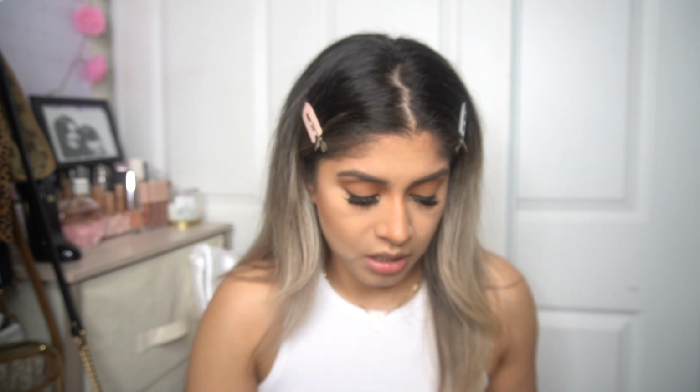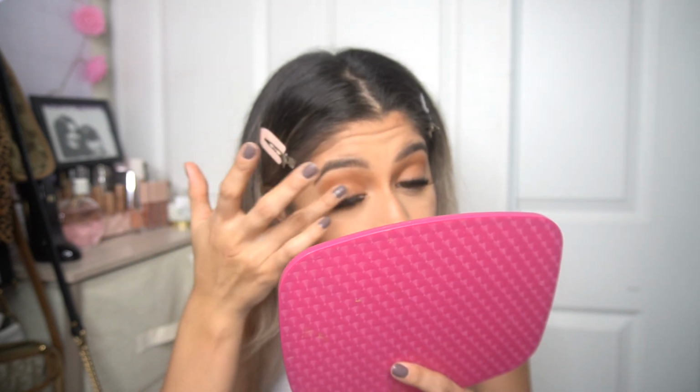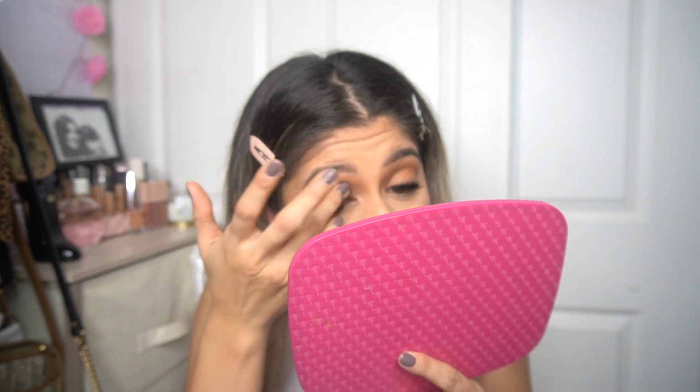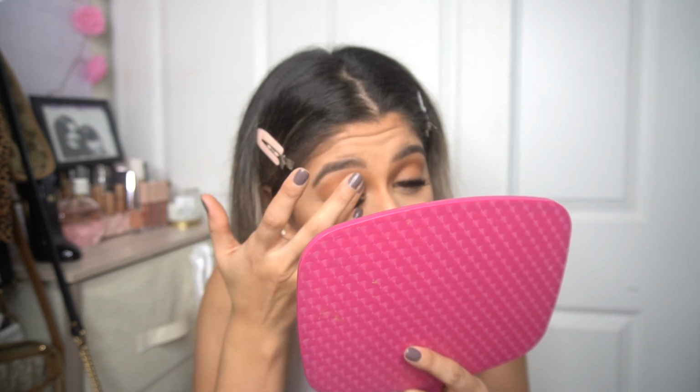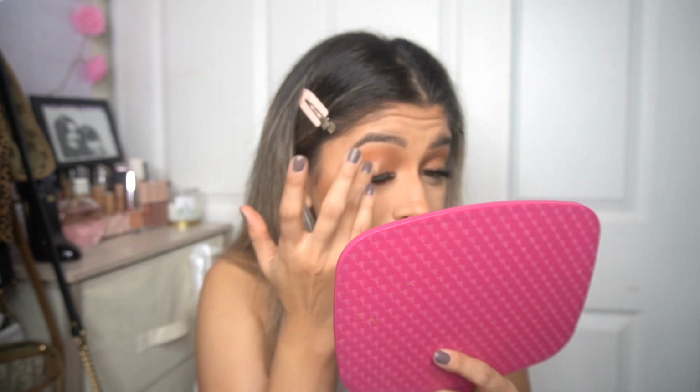I'm going to add this shimmer here and that one, both to my whole lid. So I'm just mixing them both. And that's just what I'm gonna do. It's just an easy, quick look. You don't want to do too much, but you want something there at least. Just going back in with more.